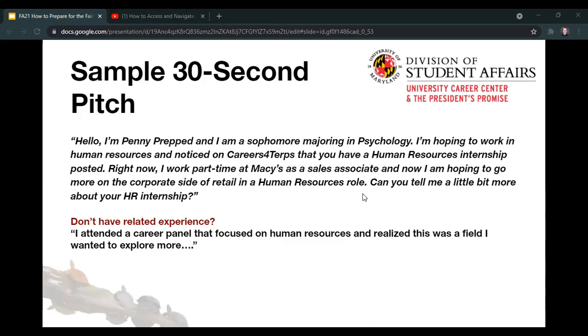I also want to say an important piece here is you might not always have related experience prior to talking to an employer, and that's okay. If you can think of anything in your experience, whether it's not necessarily a job or an internship or a volunteer opportunity, if you had an experience in a class, or if you went to a career panel at the Career Center, whatever it might be that prompted your interest in that field, if you can name that specifically, that can be really helpful as well, because that insight helps them get a better feel for you.